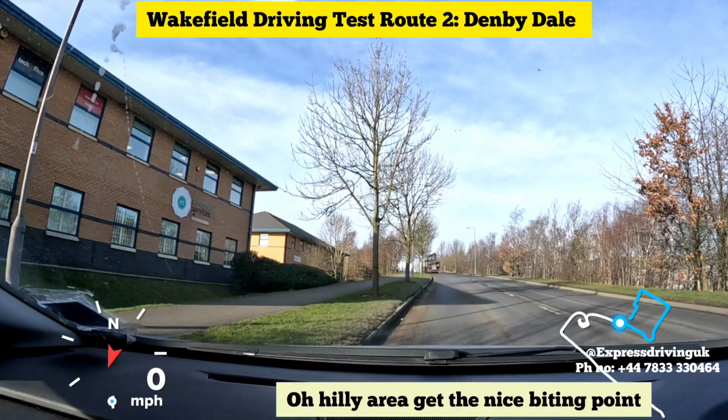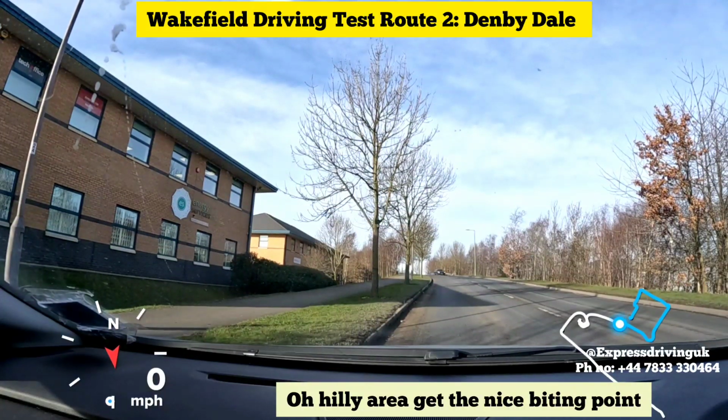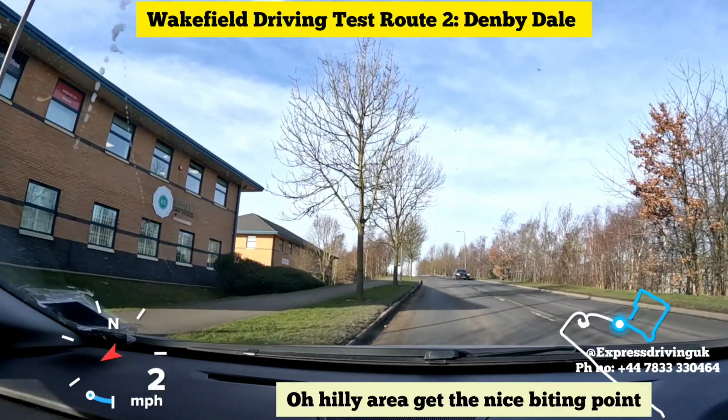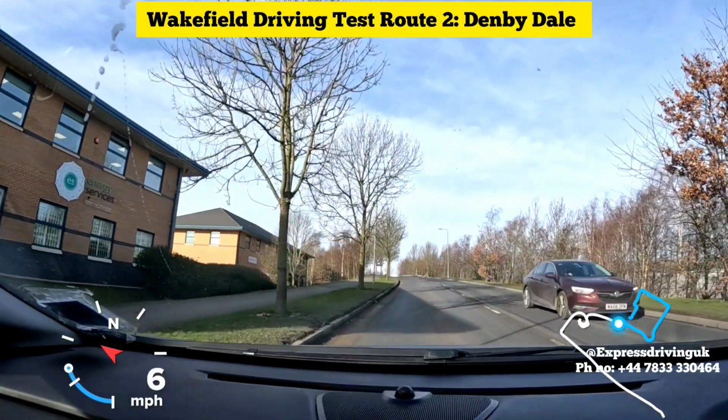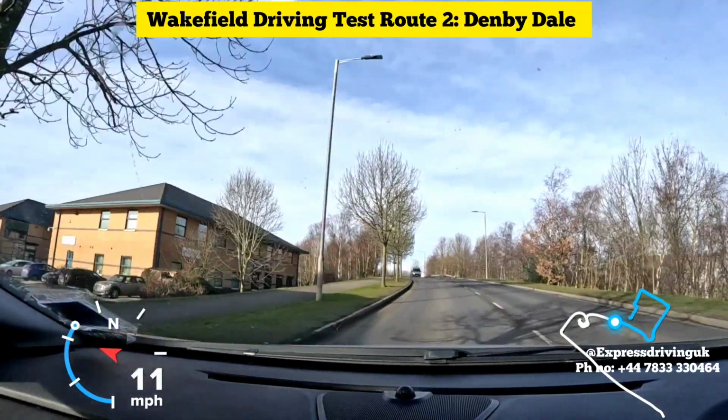Make sure you get a nice biting point here because of the hill. Good checks and well moved off there. Nice biting point. We need that so we don't roll backwards in this situation, but it is quite a steep hill.